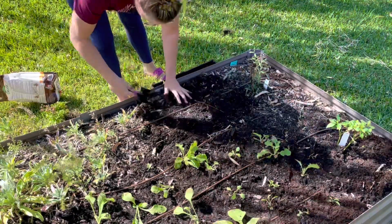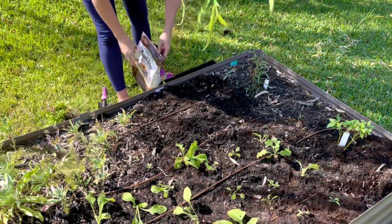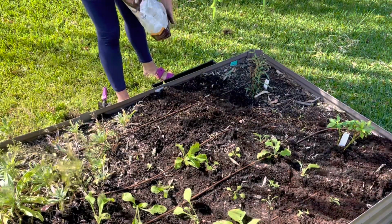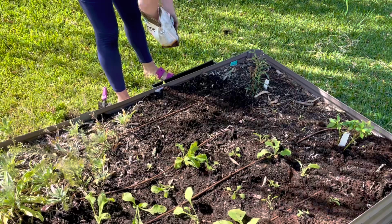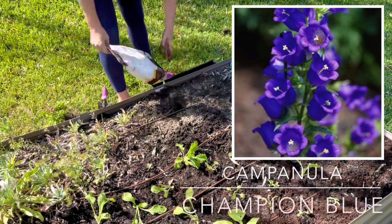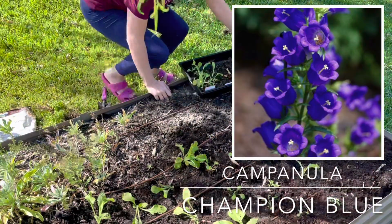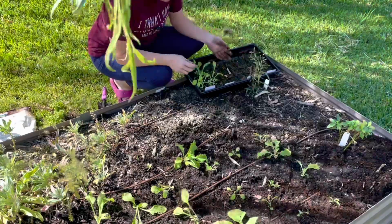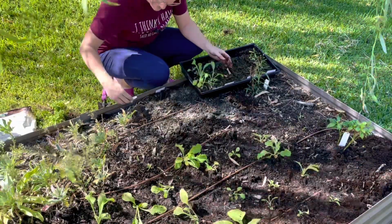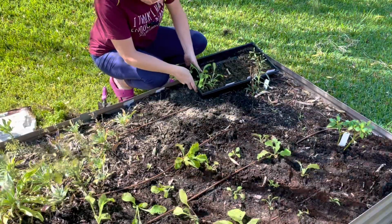Okay, so my Campanula germination was not awesome this year. I planted 4 varieties, including lavender, white, pink, and blue. And the blue is the only one that got any kind of germination for me. So you can see right here, I had a whole tray, right? And this is what I got right here. Looks like I have 1 lavender over there. But we're going to plant what we have.